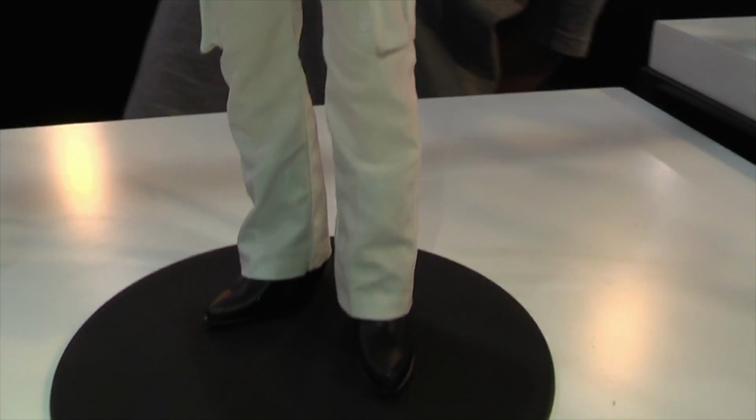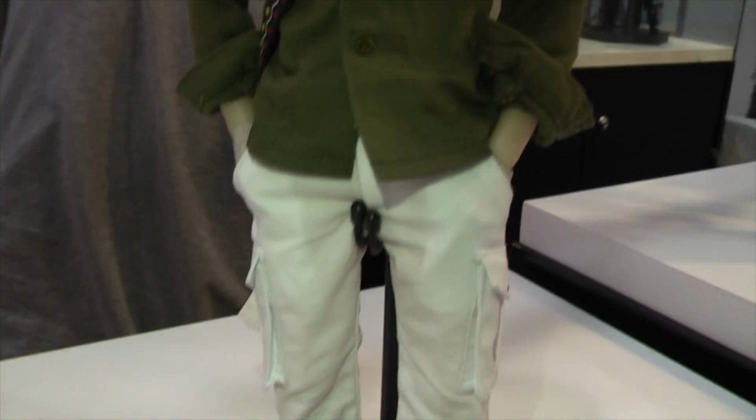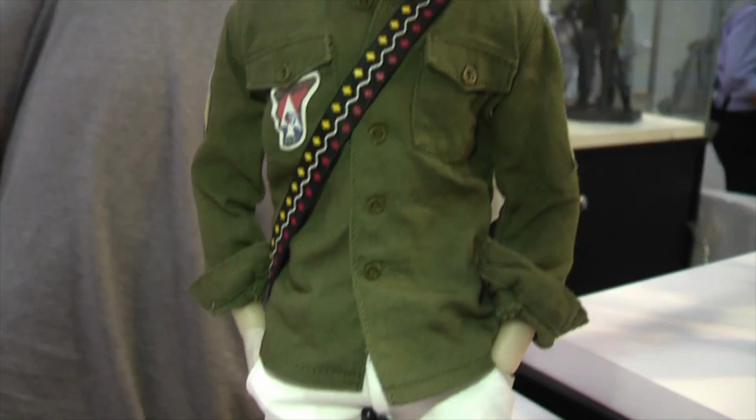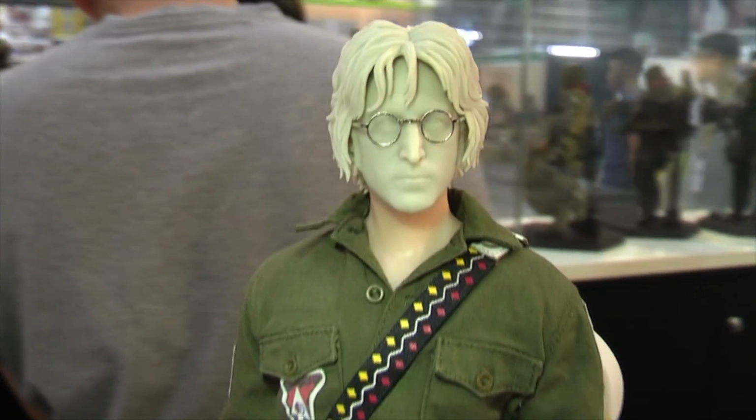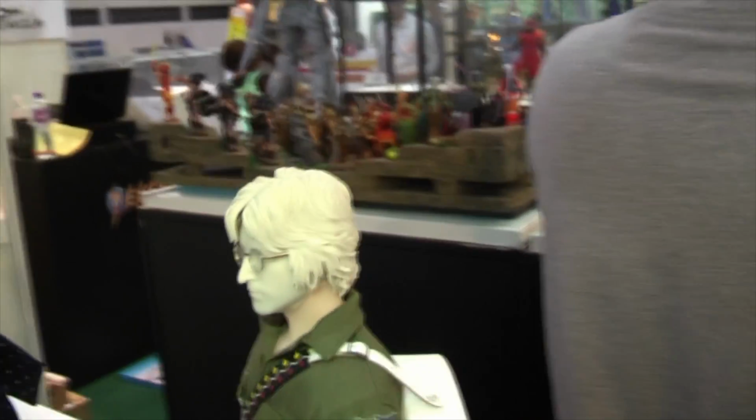Something that should be noted, the body here is not plastic, it's not rubber, it's silicone. And that silicone wraps over a metal endoskeleton. That will be on the John Lennon figure.